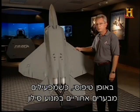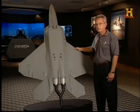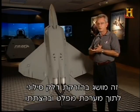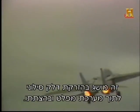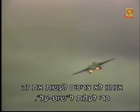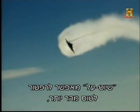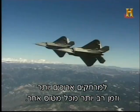Typically, when we go into an afterburner mode on a jet engine, that's accomplished by effectively just squirting jet fuel into the exhaust system and lighting it off. We don't need to do that to be able to go Super Cruise. Super Cruise enables the Raptor to go faster, farther, and longer than any previous jet.